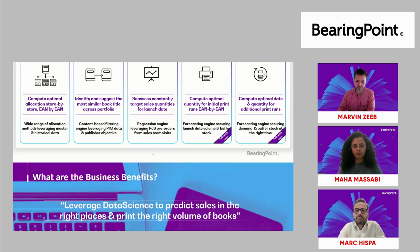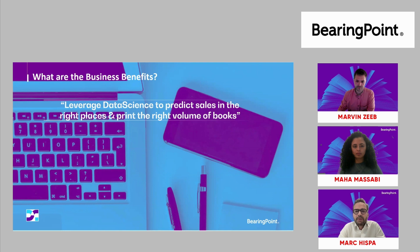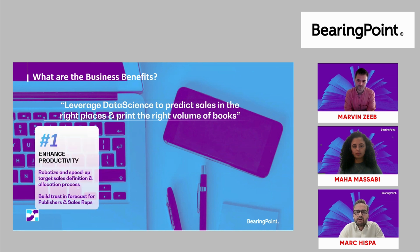In terms of business benefit, what could you expect from a solution like DemandSens? First of all, enhancing productivity by robotizing and speeding up the target sales definitions and the allocation process, but also building trust in forecasts for publishers and sales reps, avoiding them having to recompute on their own what would possibly be the most relevant objectives.